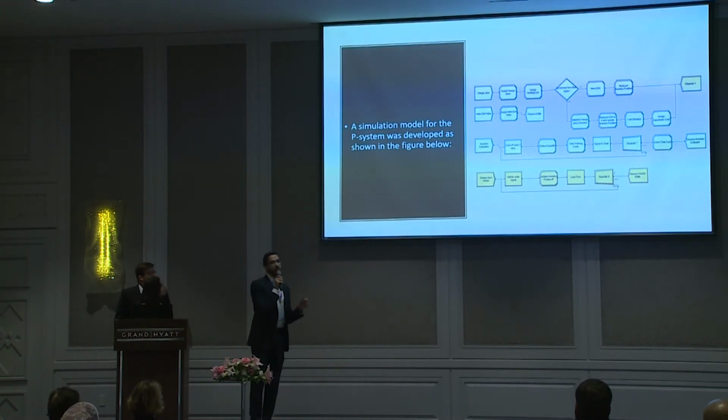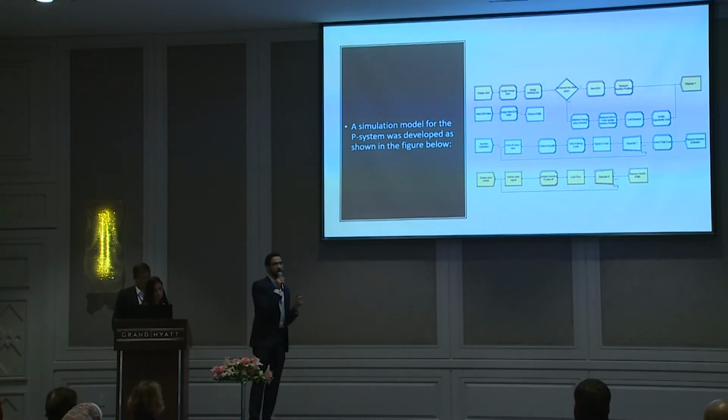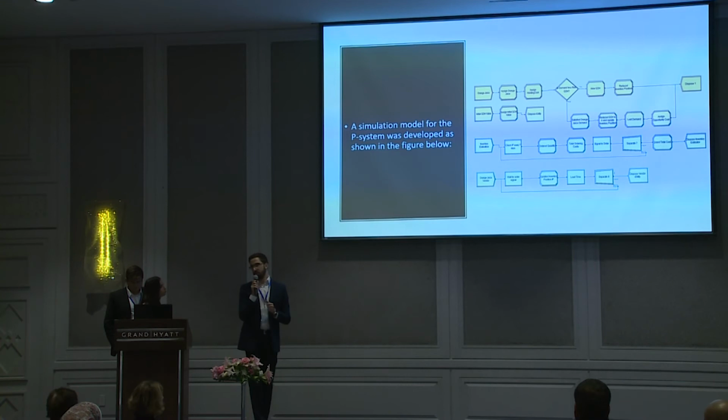This simulation model was designed using ARENA software. It's a program that shows the information sharing processes, taking into consideration, of course, the holding cost, the ordering cost, and also the lead time and the inventory position.